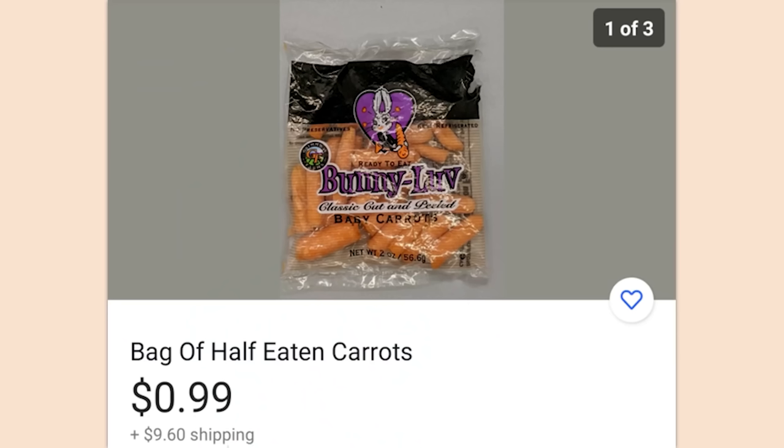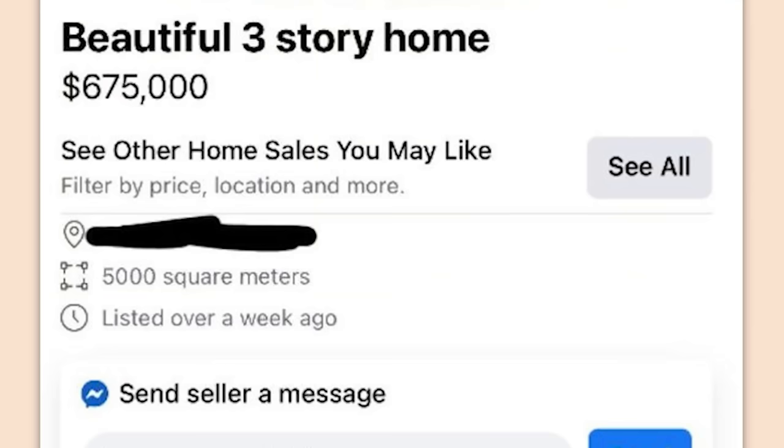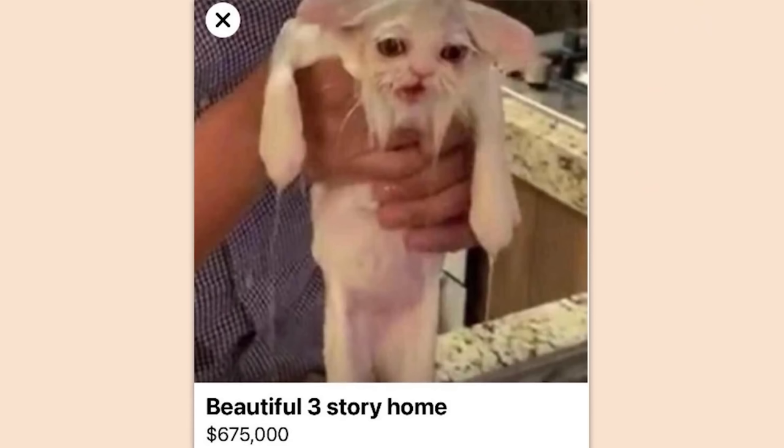Bag of half-eaten carrots. Why are you selling this? Oh jeez, look at the shipping compared to the cost. What business are you inspired from? eBay? Beautiful three-story home. Oh, wow. It's gorgeous. Sold iPhone 12S.